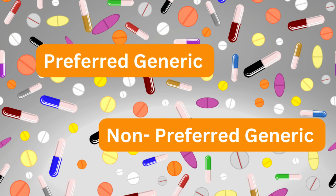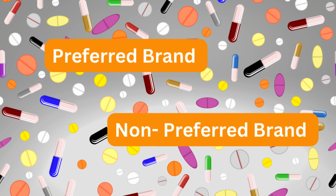version. Of course, these are going to be the least expensive medications available. They could be just a few dollars. They could be a $0 copay. Then there are preferred brand and non-preferred brand.